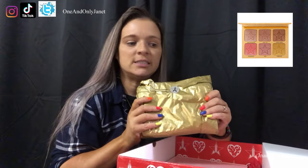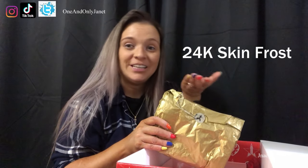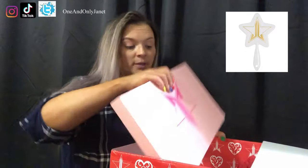Remember, I did open this because I wanted to see if it was the other highlighter palette that were going out in the boxes. It's not. It's the gold one. You know what? I'll put a picture in here to remind you guys what this looks like. And then last but not least is the star mirror. This is just a regular star one. This is the white one. This hasn't been opened.